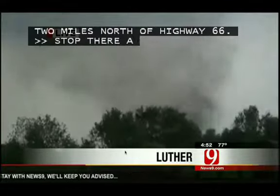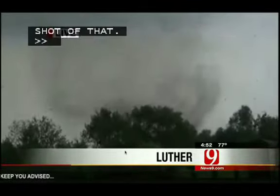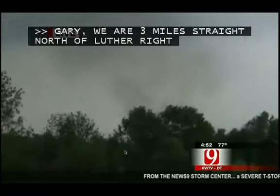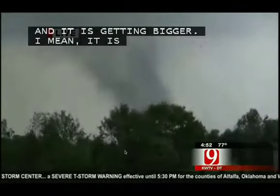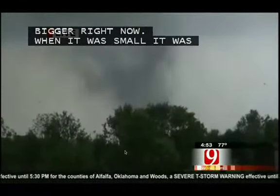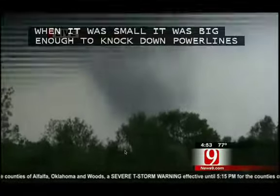Okay, Gary, we are 3 miles straight north of Luther right now. The tornado is a half mile straight east of us, and it is getting bigger. I mean, it is rapidly getting bigger right now. When it was small, it was big enough to knock down power lines right in front of us. Now it's bigger. I would say that it's at least F3 strength, judging on the way it looks. Oh, man. Yeah, we've got that debris ball.